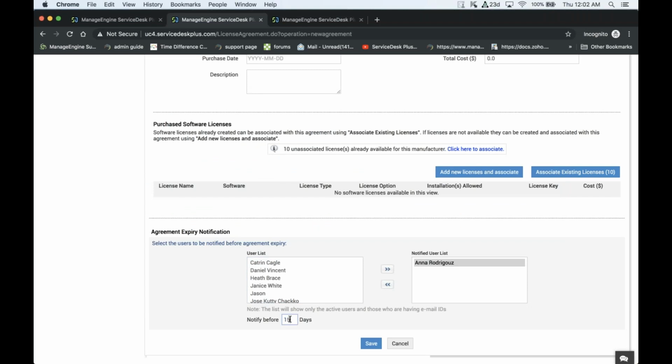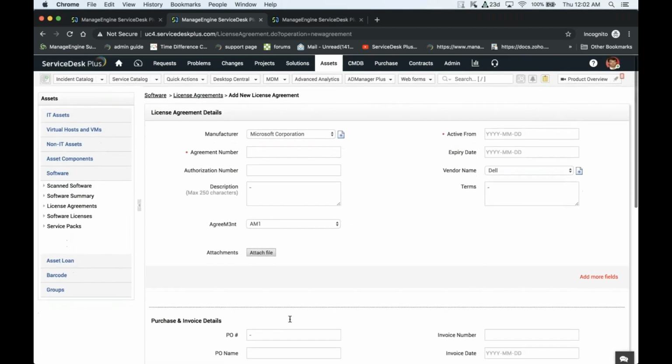15 days before the expiry of this agreement, a notification can be triggered to Anna, and she can initiate contact with ManageEngine to renew the license for ServiceDesk Plus. Likewise, you can create agreements for different software products, associate the licenses that are covered by the agreement, and also configure notifications for on-time renewal of the software licenses.